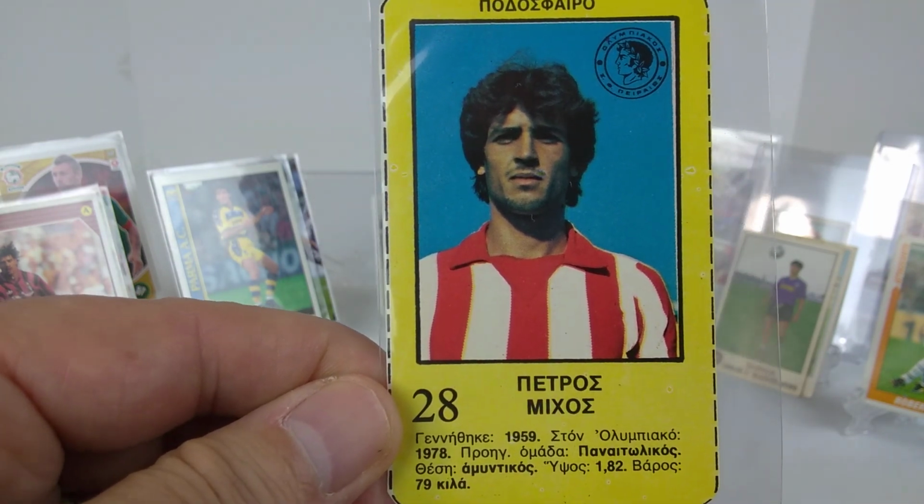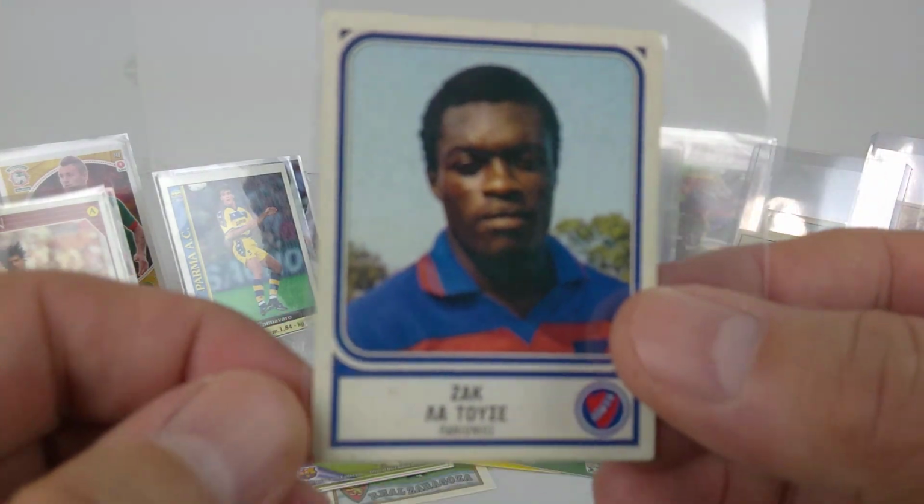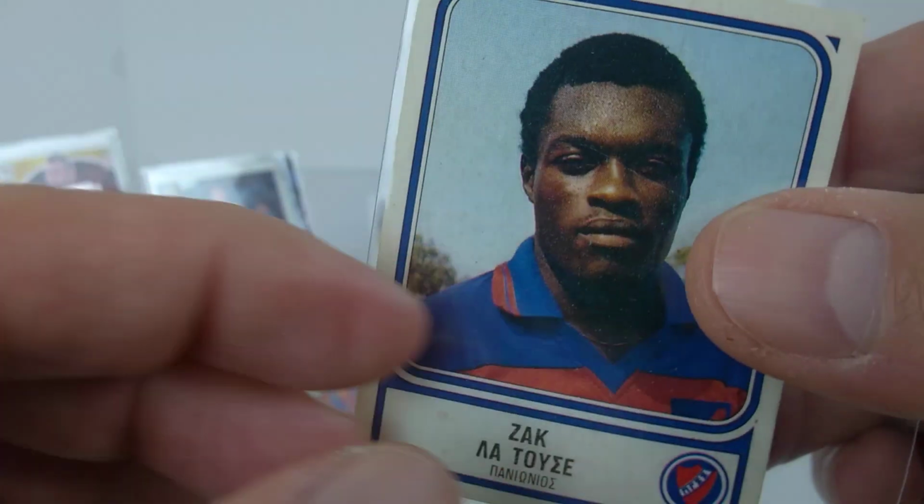And of course, Panini has a big presence. Here is actually an American national team player. We can get it too. There we go. No, there we don't go. Yeah. Jacques Ladouceur. If we want to cooperate. Yes, Panionios.